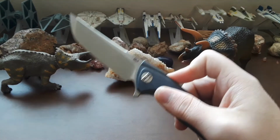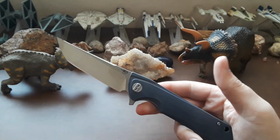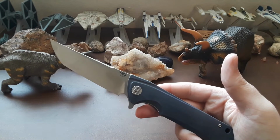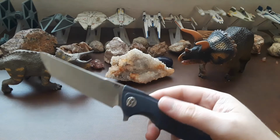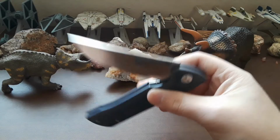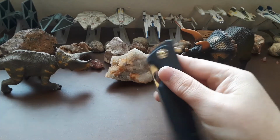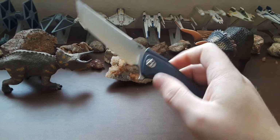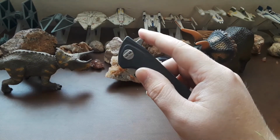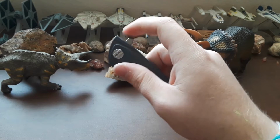The action is fantastic. I convinced my buddy Sharpened Blade to get one of these, and the detail on his was terrible. Oh my gosh, it's such a shame, because the detail on mine is so good. This is running on multi-row bearings. Such a good knife, and the flipper tab is shaped so well.